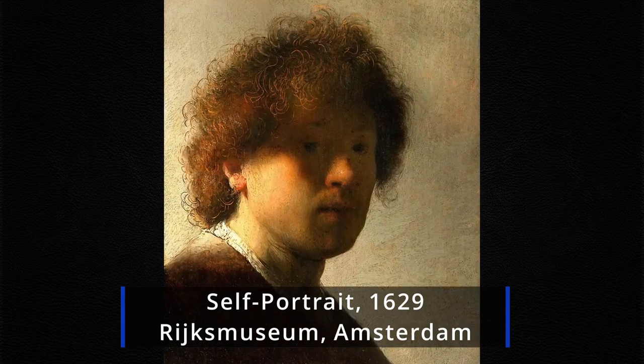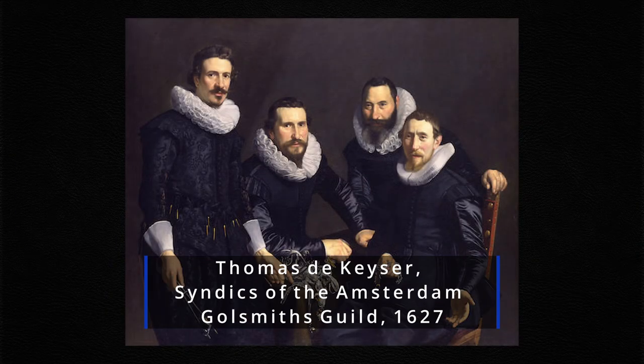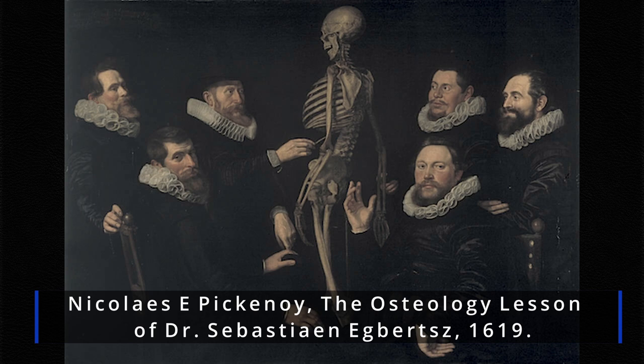So it was quite unlikely that he'd be able to get this commission of the Surgeon's Guild. Group portraits were very popular at that time, and they were a way of fomenting the prestige of the members of that guild. There were many other great painters at the time that were far more prestigious than young 25-year-old Rembrandt, but nevertheless he got the commission, and he was very proud of this painting in the end, and he put a lot of effort and work into it and made it actually quite a masterpiece, even though it was one of his first ones.